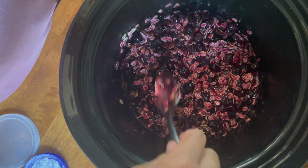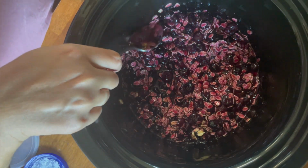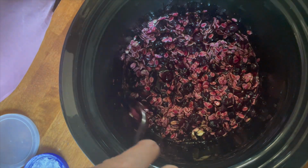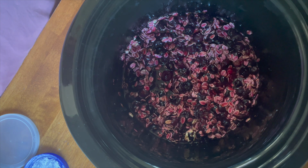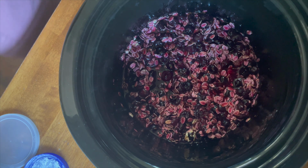Please, this is just such a beautiful color. Please admire that right there. I just noticed that. You're going to take those oats and put it on top, the remaining mixture here, and then you're going to take your coconut oil buttery style flavor.